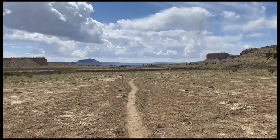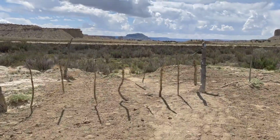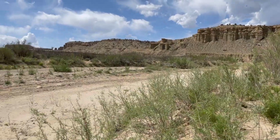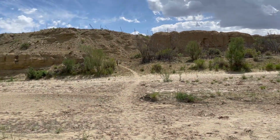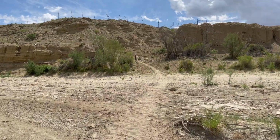Interesting. Looks like we're coming up on a cliff. Gotta go somewhere. Alright, looks like just a gate. You walk down there somewhere. Boy, just a huge arroyo. There's a trail going up. I bet during the monsoons this is just rocking. As I understand it, the monsoons here are in July and August.